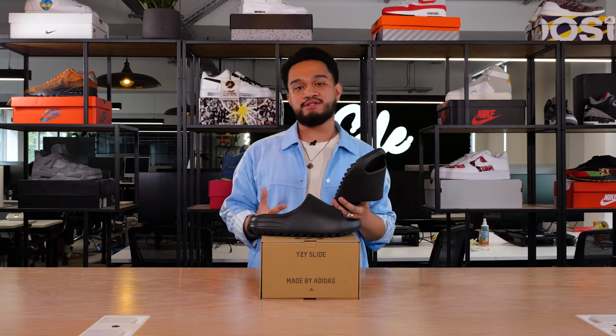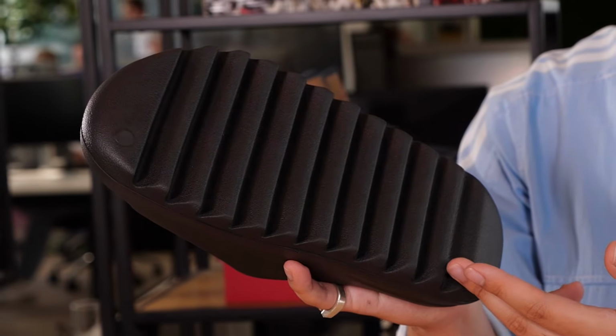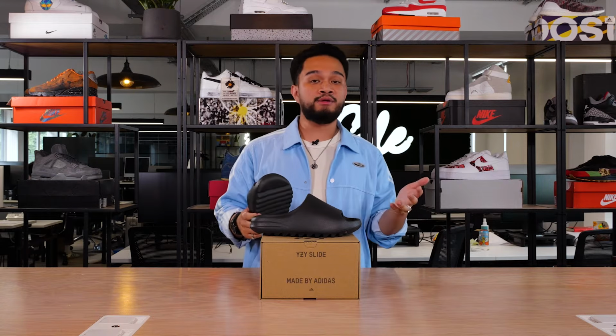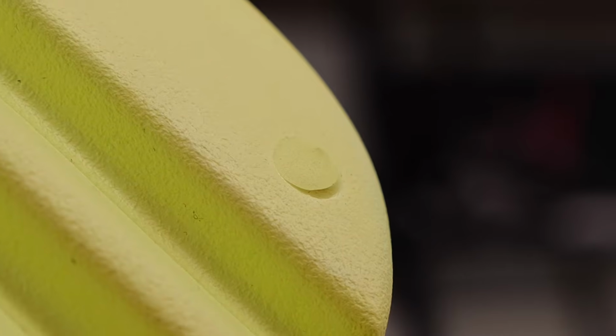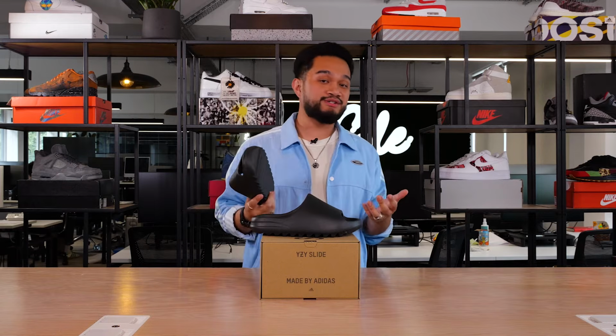One of the most distinct features of the Slide is the ridges on its sole. Off the touch, it does feel like it has a little bit of traction, but not a great deal of it. So I'd just be a little bit careful if you're wearing these by the pool. But if you're wearing it on road and it's dry, that should be all good. There is also this smooth circle on the outsole where your big toe would be, and this probably has something to do with the construction of the shoe as well.